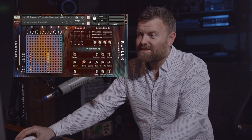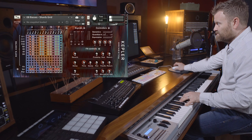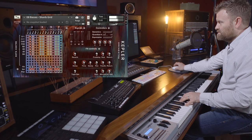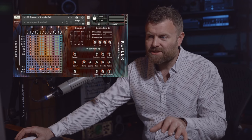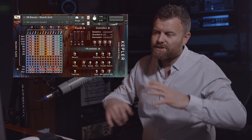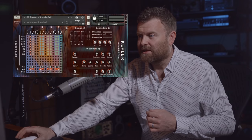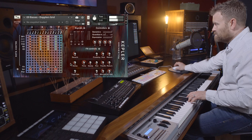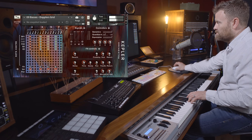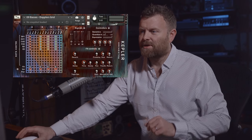The shards are particularly powerful and aggressive in the basses. And again, you've got the two options to time machine them to get them absolutely in time or to get that textured finish to the notes. The Dopplers sound really good down here as well. So let's jump to the high brass next.